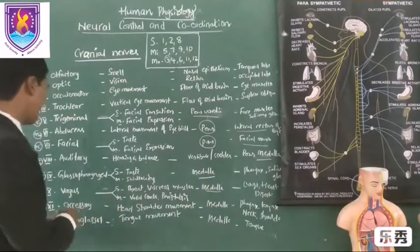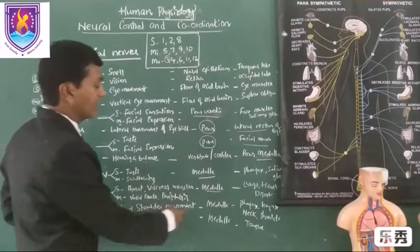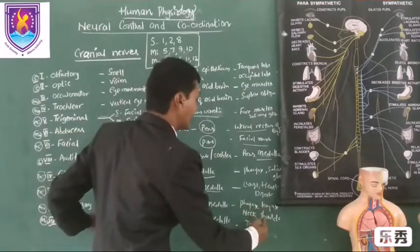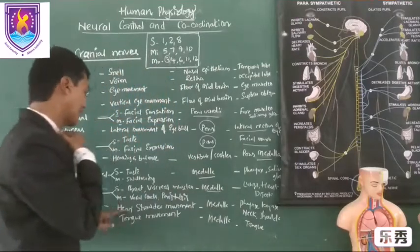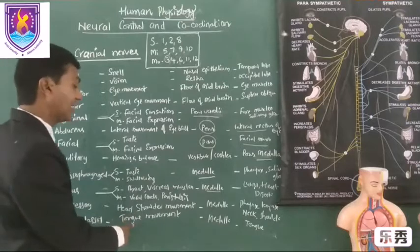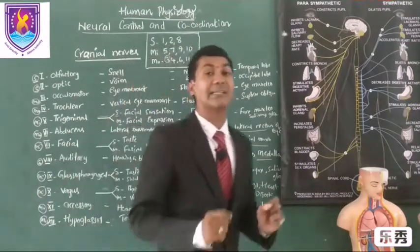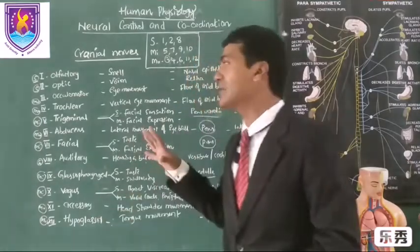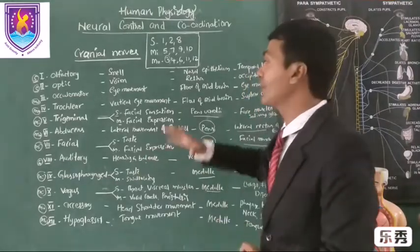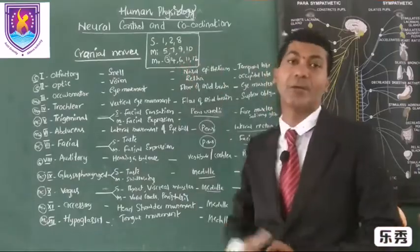And the 11th one is accessory, which helps in head and shoulder movement. It originates from the medulla and ends at the pharynx, larynx, neck and shoulder, helping in the movement of the neck and shoulder. And the 12th one is hypoglossal, which helps in tongue movement. It originates from the medulla and ends at the tongue to move it. So these are the 12 pairs of cranial nerves found in the human body, which are of different natures: some are sensory, some are mixed, some are motor.